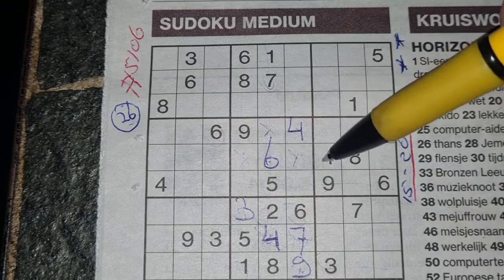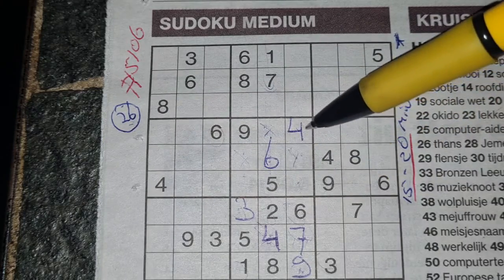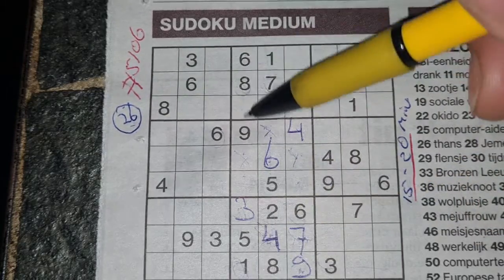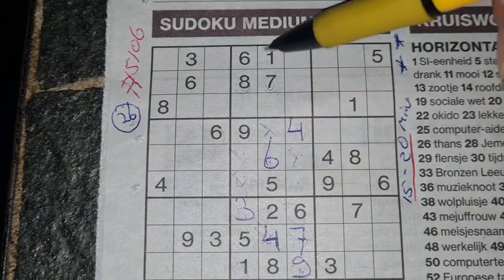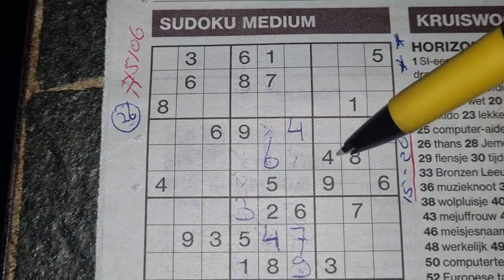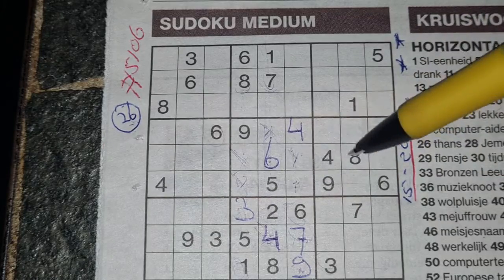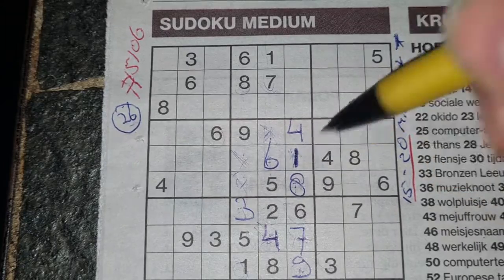And we have a pair in this big square. 5 missing numbers. 2 of those missing numbers are the 1 and 8. We have 1 and 8 in this column, so no 1 and 8 in this box. These 2 boxes. We have a 1 and 8 in the middle column, so no 1 and 8 in that box. So the 1 and 8 goes in those 2 boxes as a pair. We have an 8 in the middle row, so no 8 there. 8 should be here, and a 1 goes there.